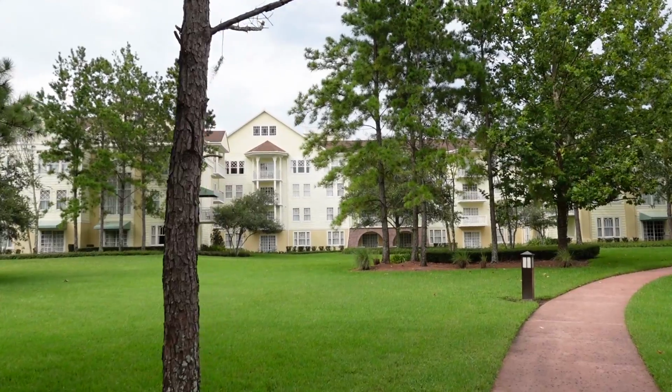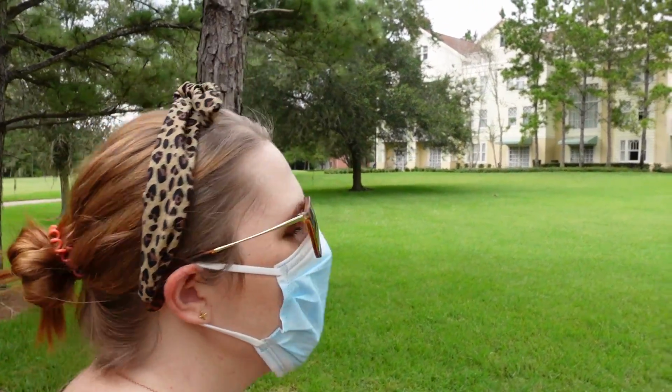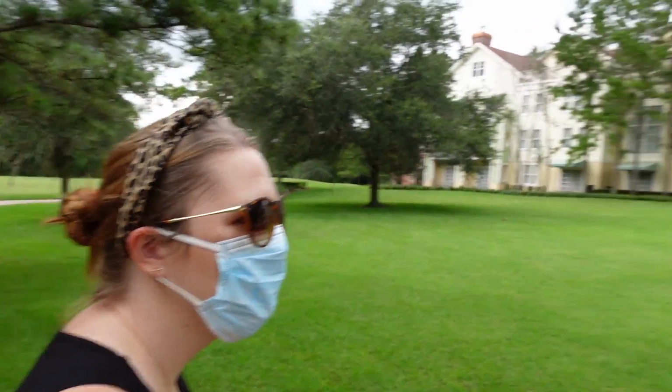We've made it over to Saratoga Springs. It's been maybe a minute and a half that we've been walking. I thought it was gonna be a much longer walk. Yeah, it's not bad.